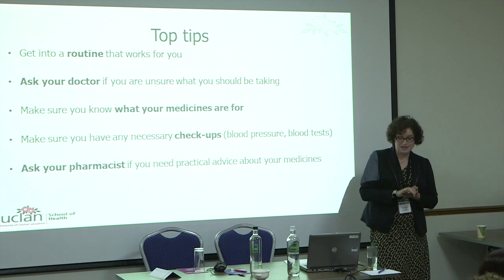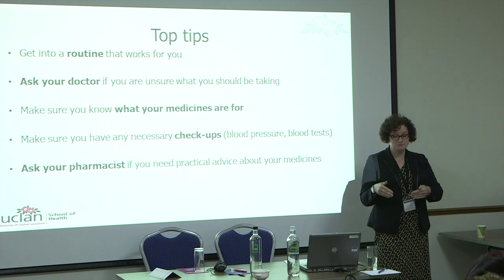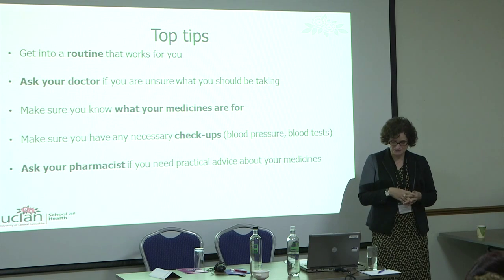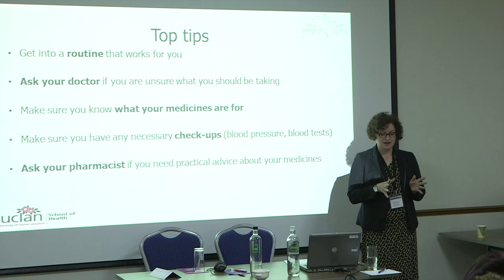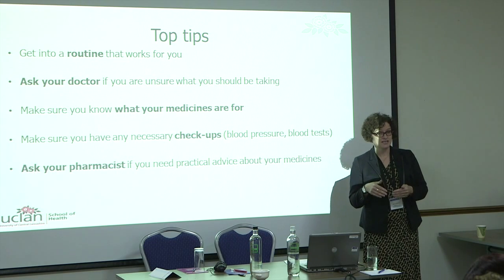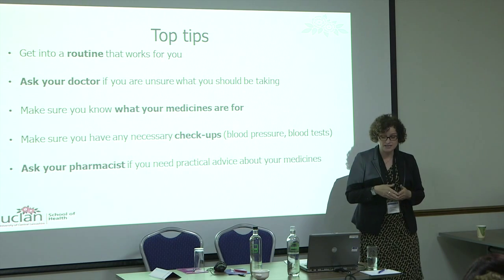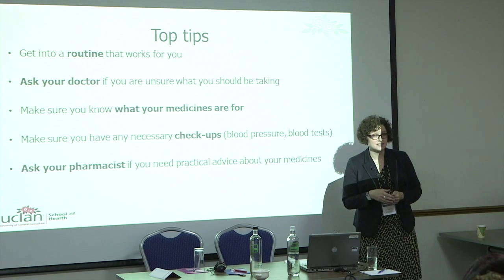So top tips, get into a routine that's right for you. What works for you might not work for somebody else, but if it works for you, then that's good. If you're not sure what you should be taking, ask your doctor, and make sure you know what the medicines are for. Have the checkups that you need to have, your blood pressure, any blood tests that you might need to do with your medication. And if you need some practical advice, then the pharmacist is a very good person to ask.